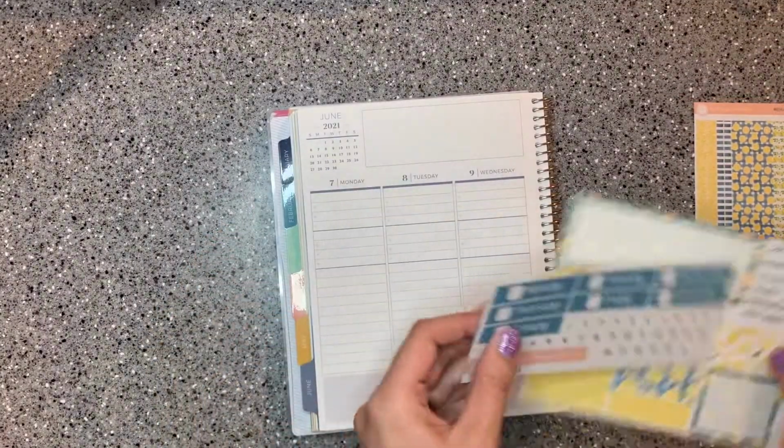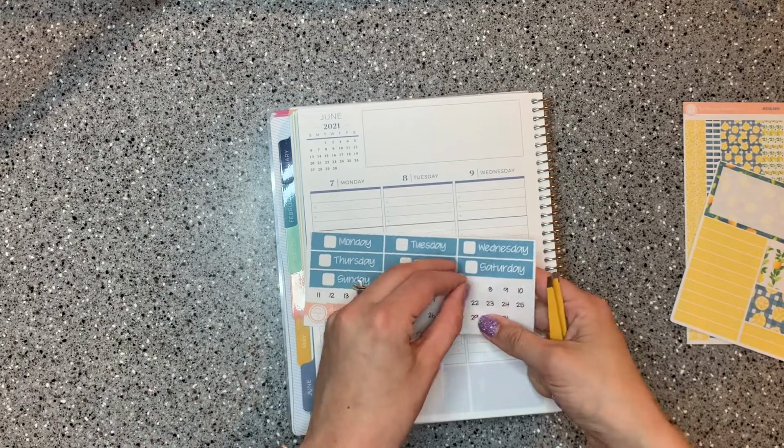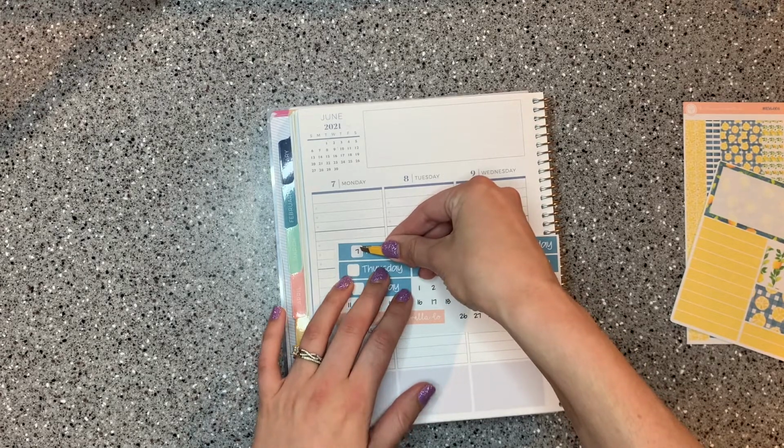So I'm going to go ahead and start by laying down the days of the week. I need to get the dates down first, and then start laying those down.